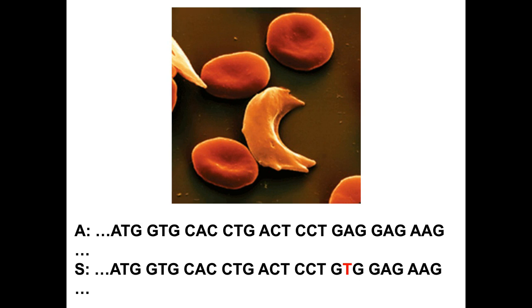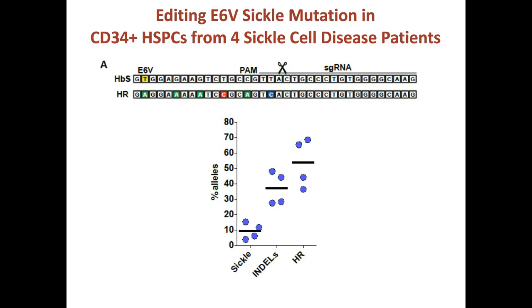We designed guide RNAs to recognize the site adjacent to the sickle cell variant, and we made an AAV vector that fixed the variant, introduced changes to prevent the nuclease from recutting the gene after we fixed it. This is a very important process, a very important feature of the donor molecule.